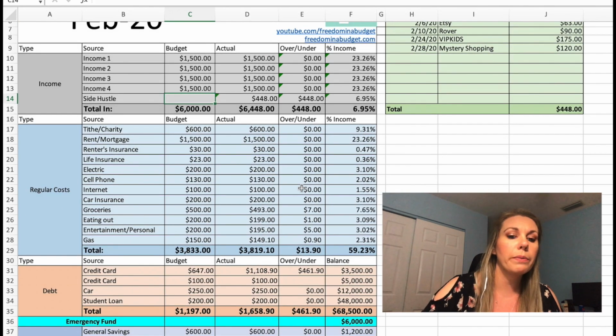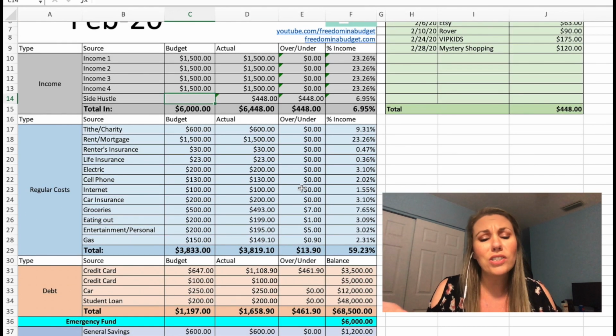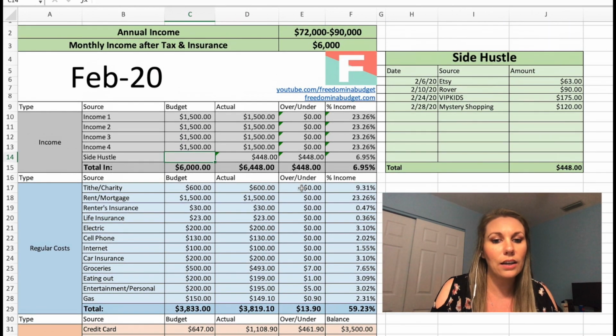So this is if we're over budget, if we're under budget, how much we have left in the budget halfway through the month. That's going to give you that in that category.